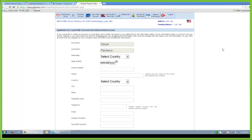You've got a real bank account. It's a wonderful option for people who are unbanked, unbankable. We see people in Russia and China using them. I don't know why, but they love it. But people from all over the world, actually, some people just like the thought of having another bank account. So that is an option for you. I believe at last I checked, it was $15 to set that all up. Far more if you tried to go straight. That's a special deal that GPG has set up with Loyal Bank.